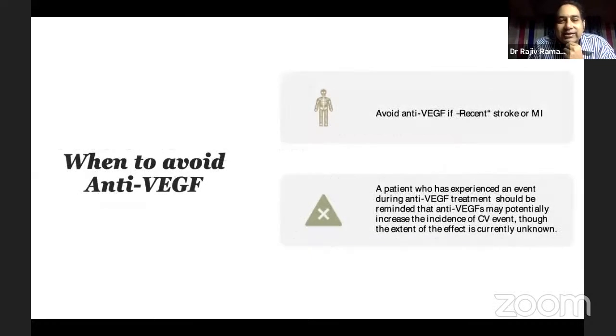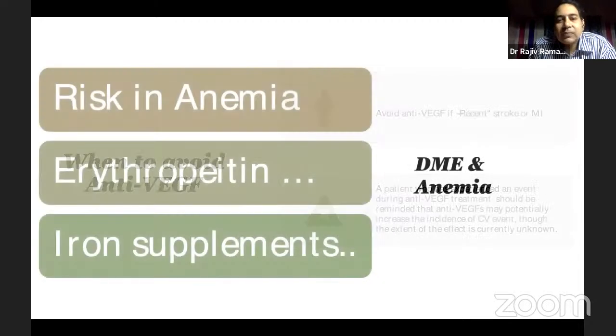And the current guideline is to avoid anti-VEGF if there is a recent stroke. Recent is how recent? Last 3 months. And if a patient has had a stroke during his anti-VEGF treatment, and the 3 months are over and you're planning to inject, definitely you should inform him. That is something to educate the patient about, that this can increase the risk.